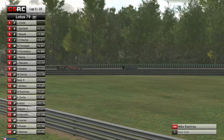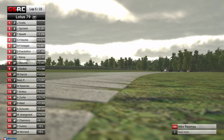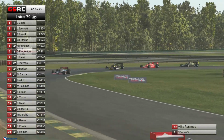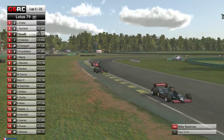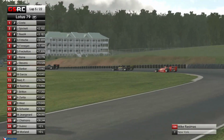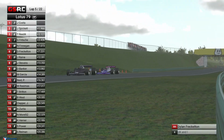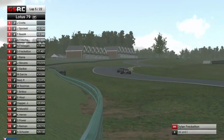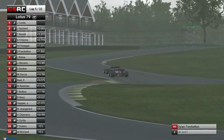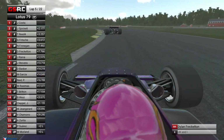And you see also Tim Britton, Mike Rasmus getting through there. He squeezed it through. As soon as Phil Reed opened the door on Tim Britton, Mike Rasmus took advantage. I'm getting mixed messages from Mike here. He gave away the position and then just aggressively took one back. And Zarita, a newcomer, just wrecked from behind them, unfortunately. So that's a DNF for what I believe is a rookie driver.